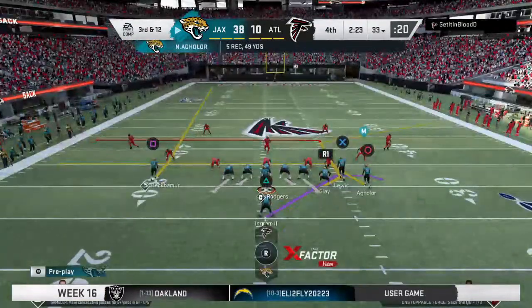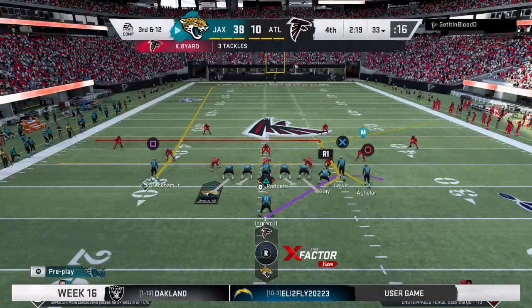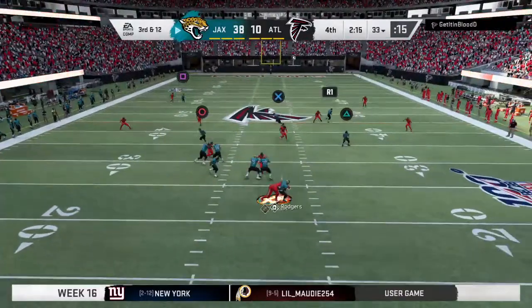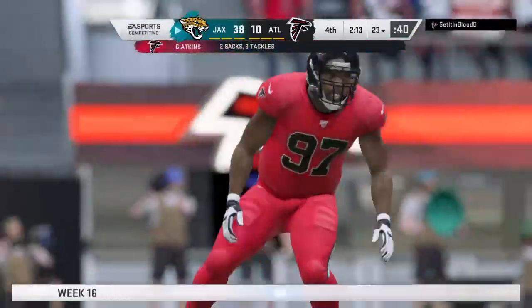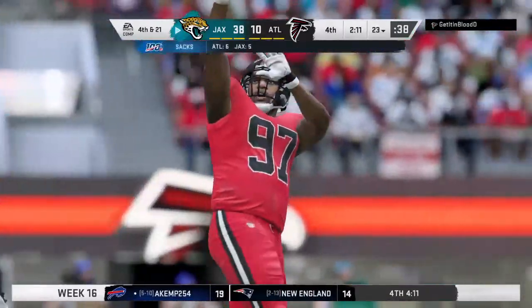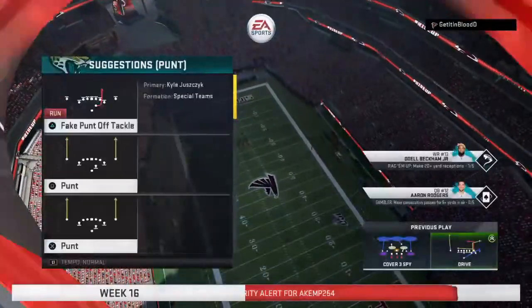The Jaguars on 3rd down. 6 conversions in 9 tries. They've done a great job of picking these up. This is 3rd down and 12. Throwing now is Rodgers. Under pressure again, and down he goes again. Geno Atkins, he's the one to get him, and that is sack number 7 for him on the year.